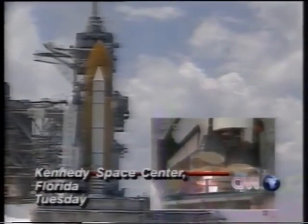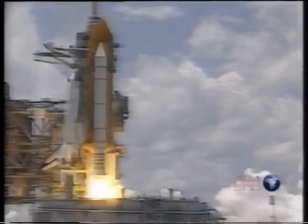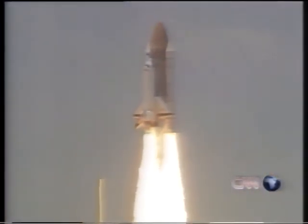Columbia is back in orbit. The launch went off as scheduled Tuesday with seven crew members aboard. They were trying to perform scientific experiments that couldn't be completed in April because of equipment problems.